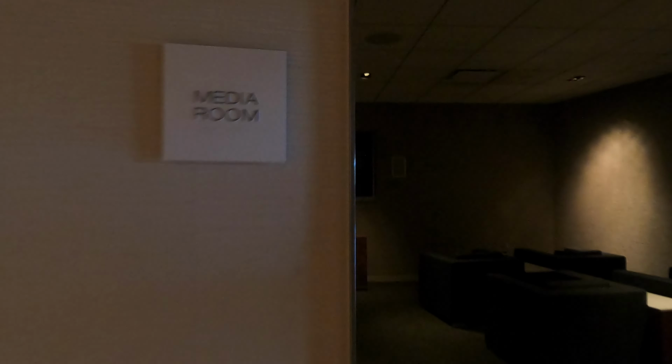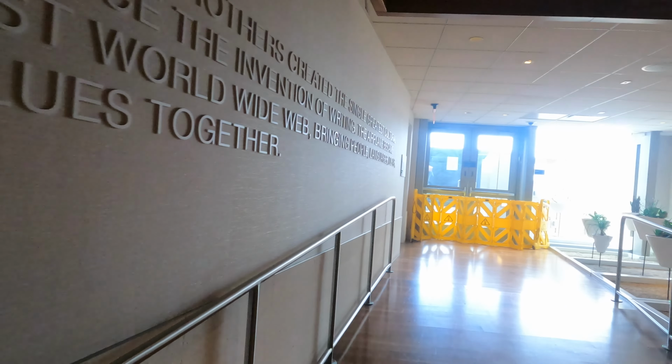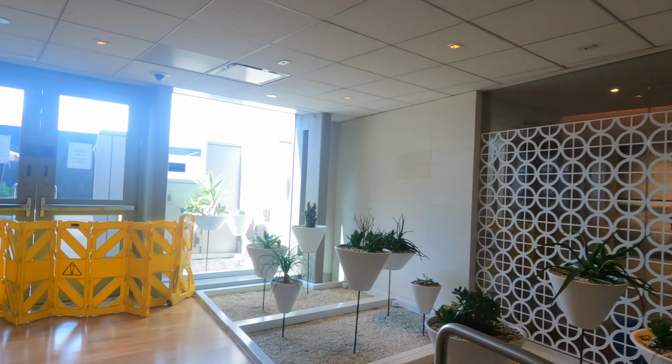This lounge was honestly very big. It had this media room, but there were people hanging out inside, which I guess you could just watch TV and connect what you wanted. They also had this cool little rooftop area that I guess was closed for refurbishment, but it still had a nice view to look out at.